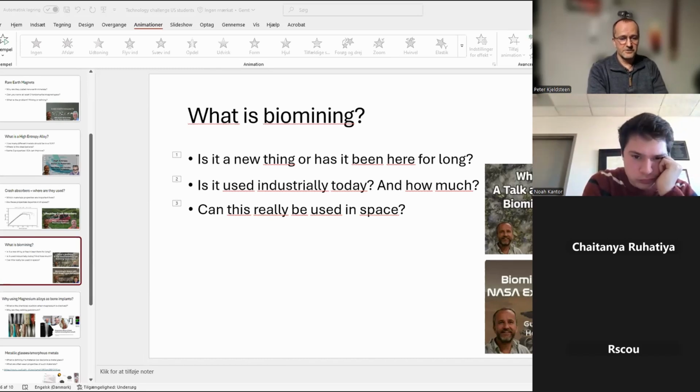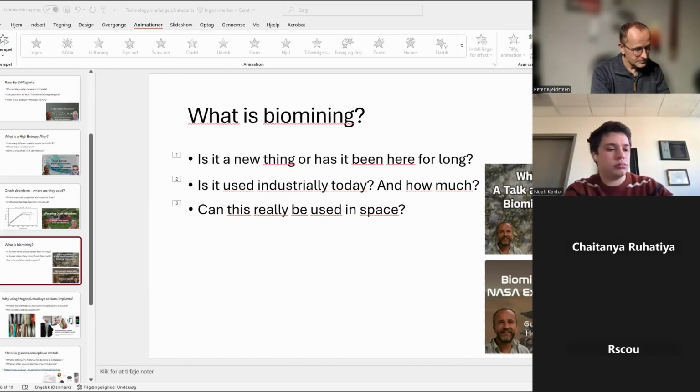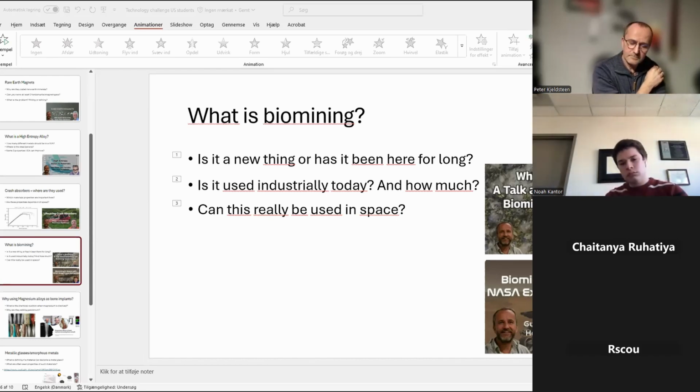Do you know if it's a new thing or if it has been here for long to use biomining? Not sure about that. When I was doing a literature survey, I could find material until about 2005 to 2008. One thing unique I found was that the yield is very dependent on the feedstock size. So the particle size is very important because the bacteria can only act on the surface, or do the reaction till one particle size. Exactly, yeah.